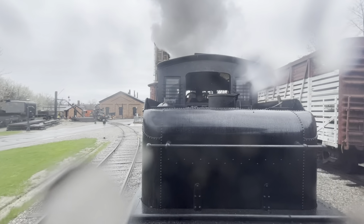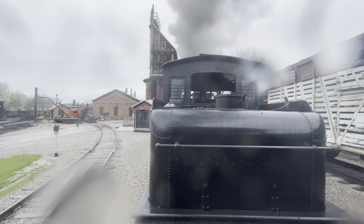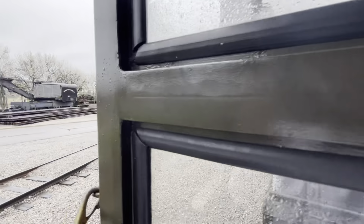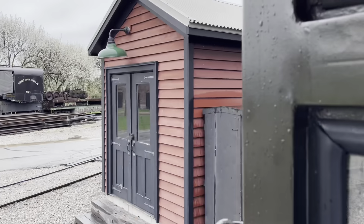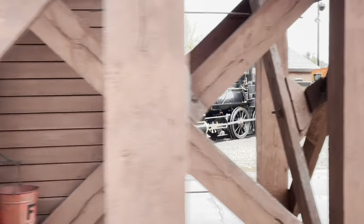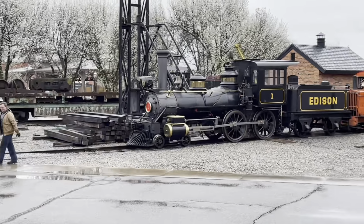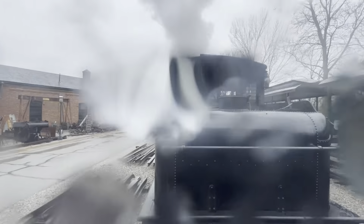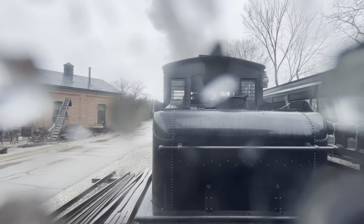The open building on the left-hand side is the new Detroit Central Market. A lot of things will be happening there throughout the season. The large brick building is the Detroit, Toledo and Milwaukee Roundhouse, originally built in 1884 in Marshall, Michigan, about an hour and a half west of here. We were able to salvage some of that building. It was in disrepair, included in this one, and opened it up in the year 2000.